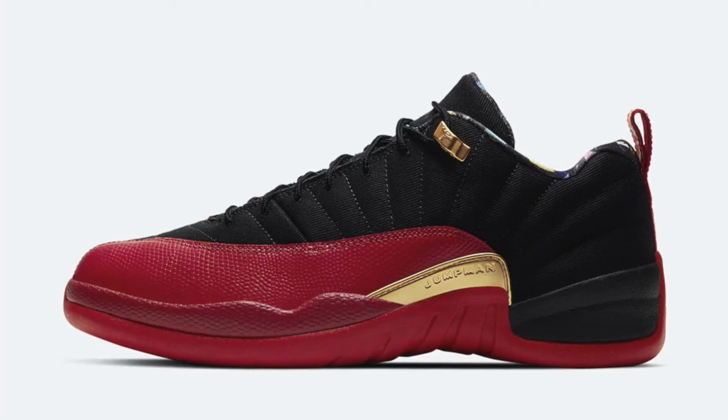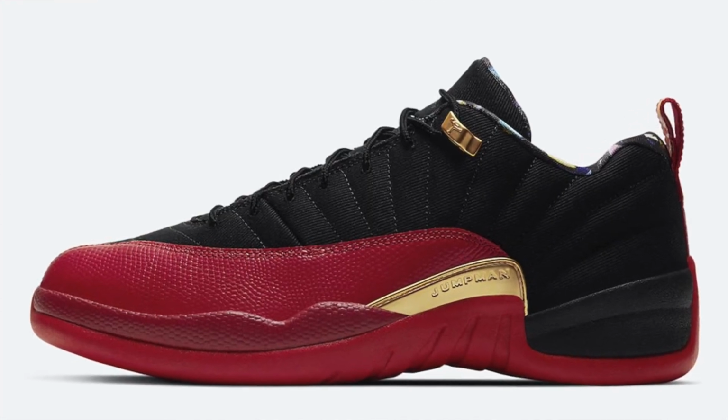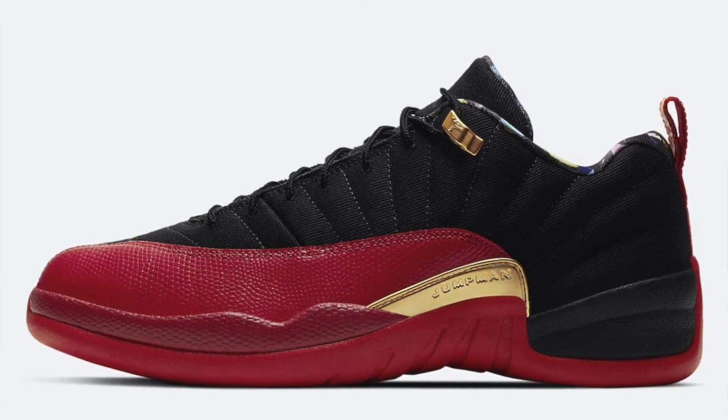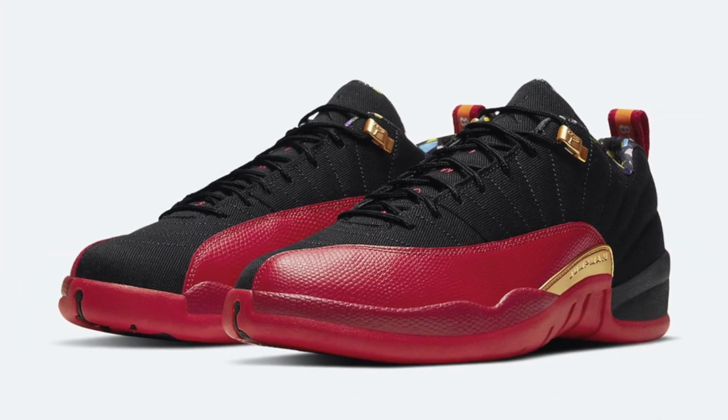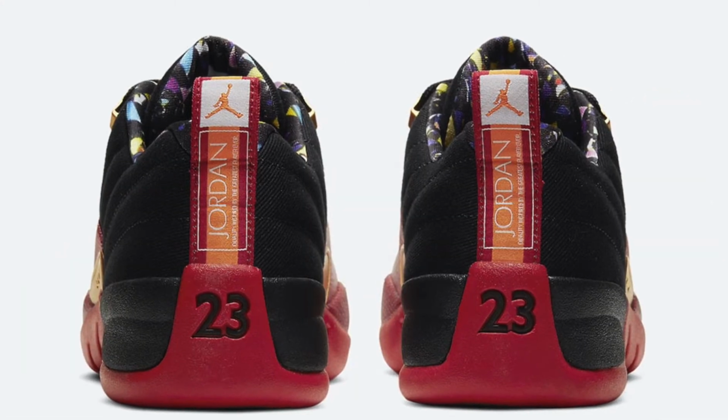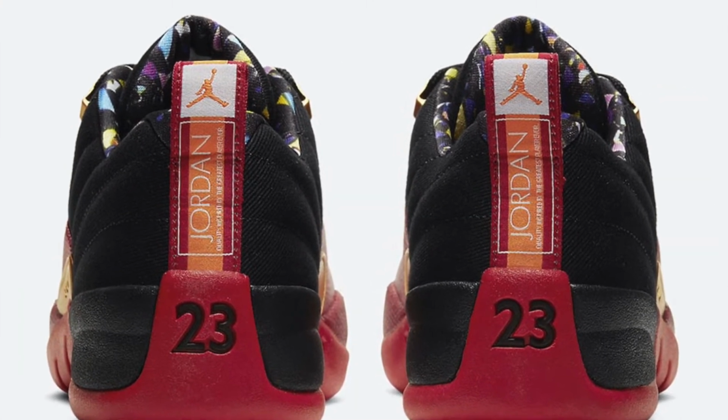Okay, next for February 6th, we have another Air Jordan. This is the Nike Air Jordan 12 Low Super Bowl 55. It's just not, like, 12s never should have been made lows. Certain shoes just don't look right low to me, and they never will. I just don't think that the 12 looks good as a low.